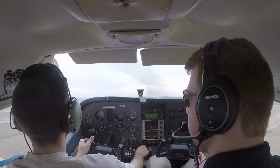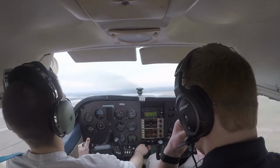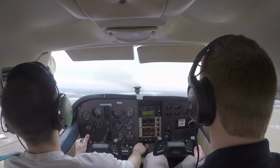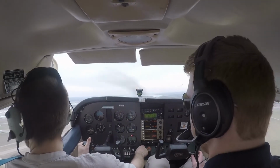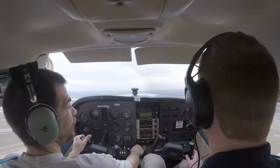A little too aggressive on the flare. Yeah, we just had to add a little power there. Yeah. At least I'm getting to the point where I can identify what I'm doing wrong. Yeah.